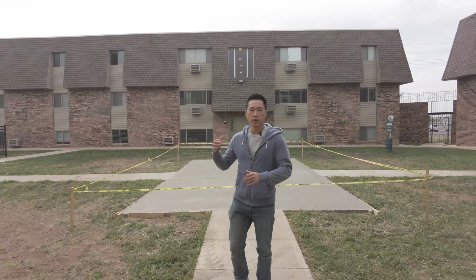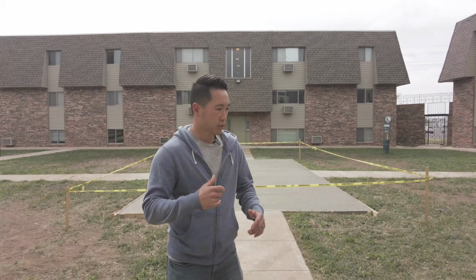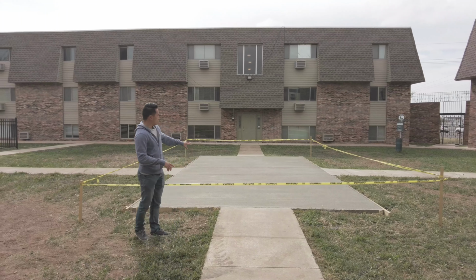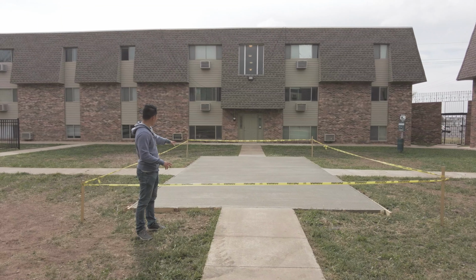All right, so we came over to the other building over here in phase two. So what they went ahead and did over here is they busted up the prior concrete slab and then poured a new one here.